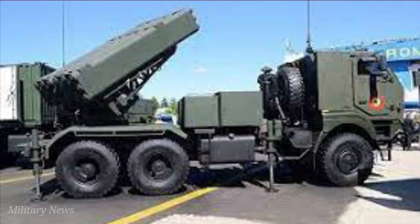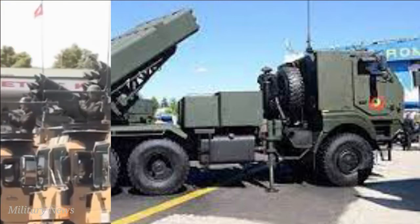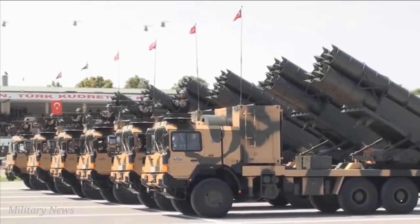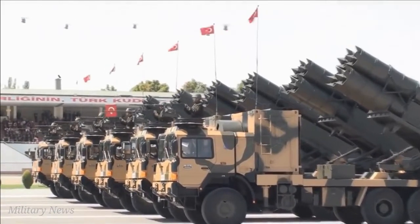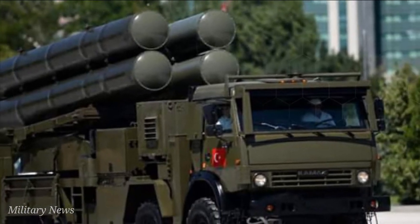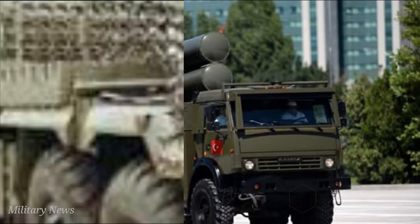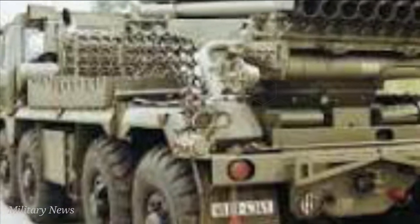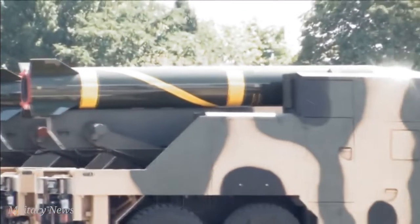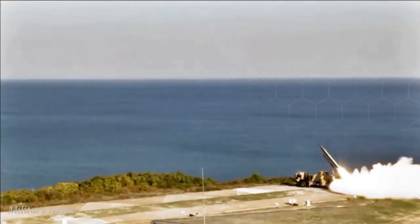Five, T-300 Kasirga. The Turkish T-300 Kasirga is perhaps the only NATO rocket artillery system that could truly be considered a heavy system like the Russian, Soviet BM-30 Smerch. Firing massive 300 mm rockets, the T-300 is one of the longest-ranged rocket artillery systems in the NATO arsenal, with the rockets capable of reaching out to 100 kilometers.